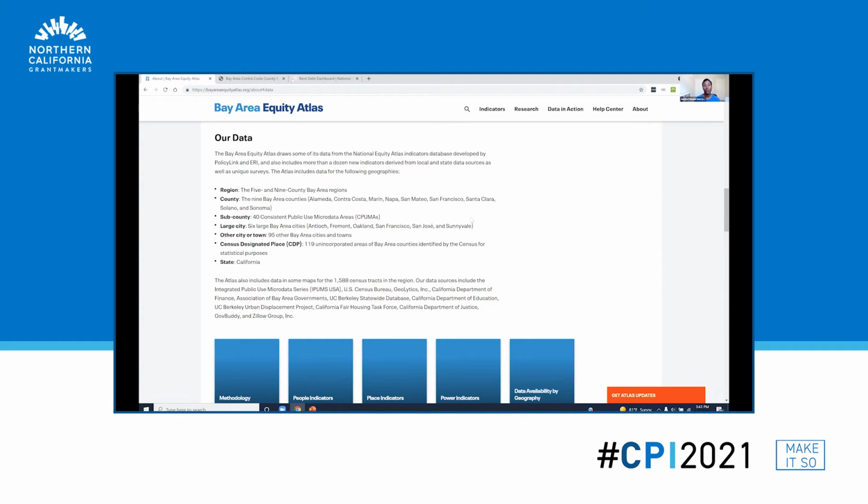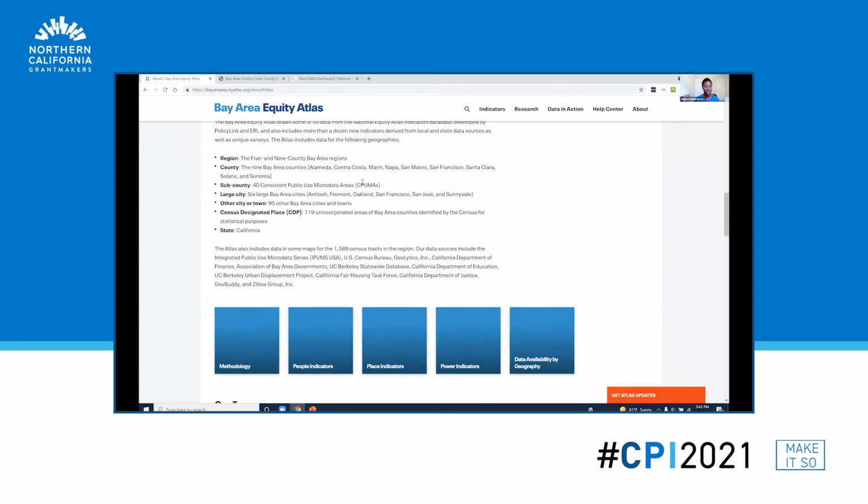So there's going to be more data available for those larger cities. But then we also provide data for over 200 other places. These are small and mid-sized cities and unincorporated areas. California is included as a comparison geography for some of the indicators. And then most indicators have been updated to reflect the most recent 2019 American Community Survey data.